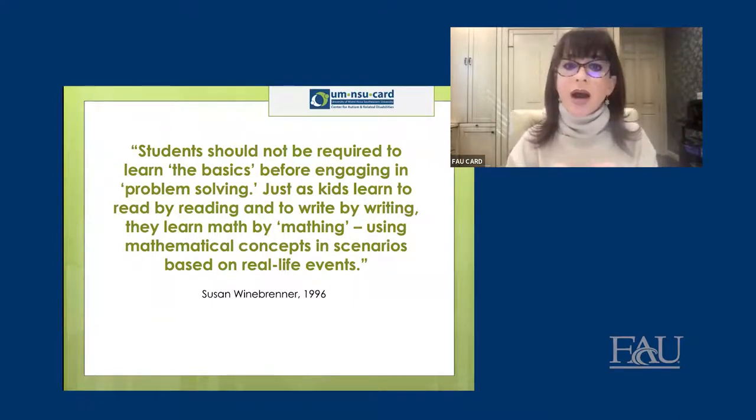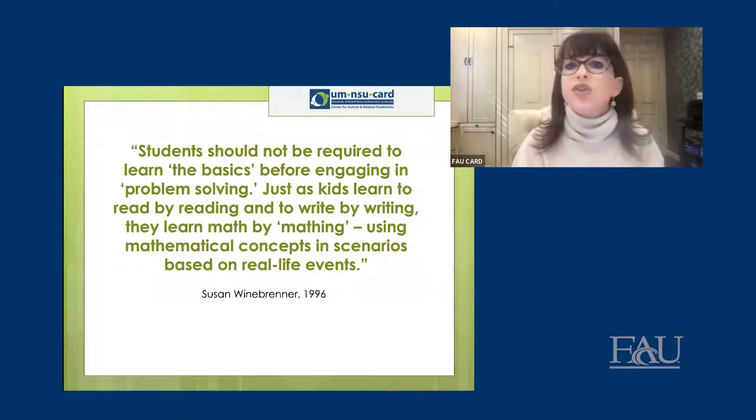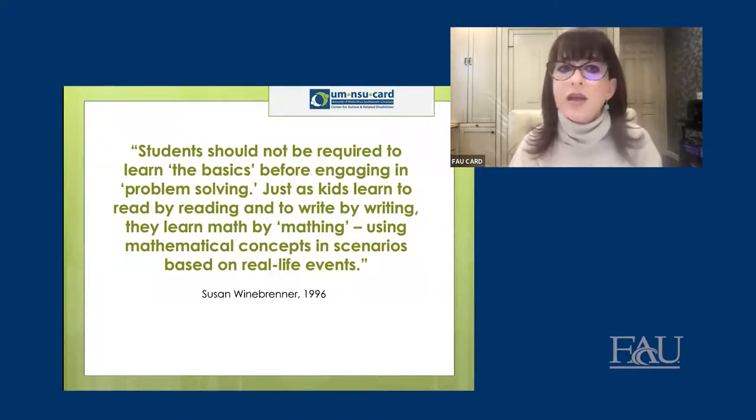Children learn by learning in a well-rounded way. And if we wait for students to master one skill before going on, very often we're robbing them of the opportunity to practice more and more skills to fill in that big picture of math learning. I like this quote, students should not be required to learn the basics before engaging in problem solving, just as kids learn to read by reading and to write by writing, they learn math by mathing, using mathematical concepts in scenarios based on real life events.